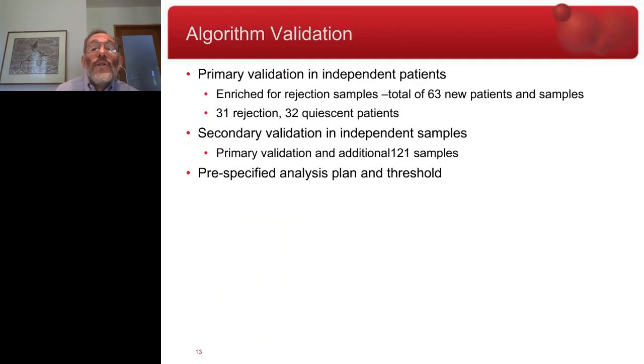So for validation, there was first a primary validation set where the patients were enriched for rejection samples, 63 total patients that were completely naive to any of the development and discovery work, with 31 rejections and 32 quiescent patients, and then a secondary validation in an additional larger set of independent samples. This was coupled with a pre-specified analysis plan and a score threshold.